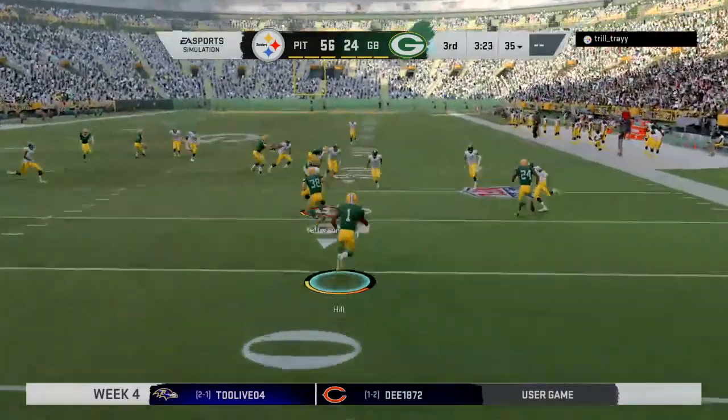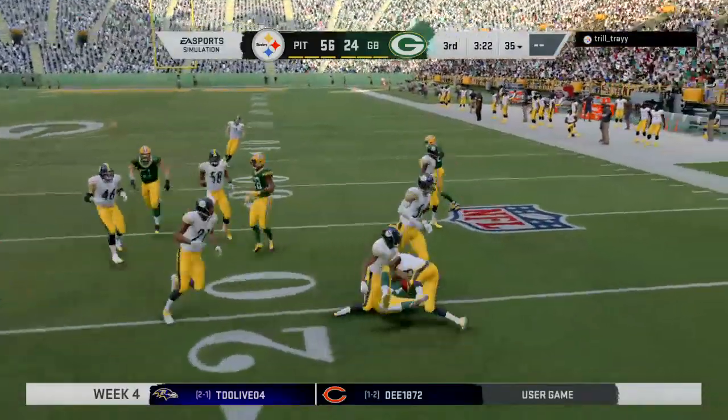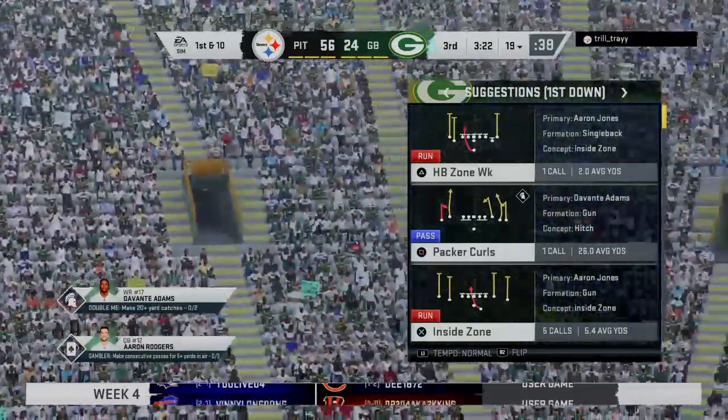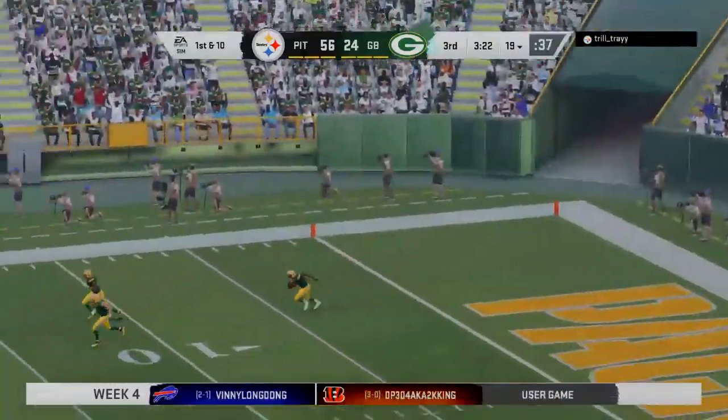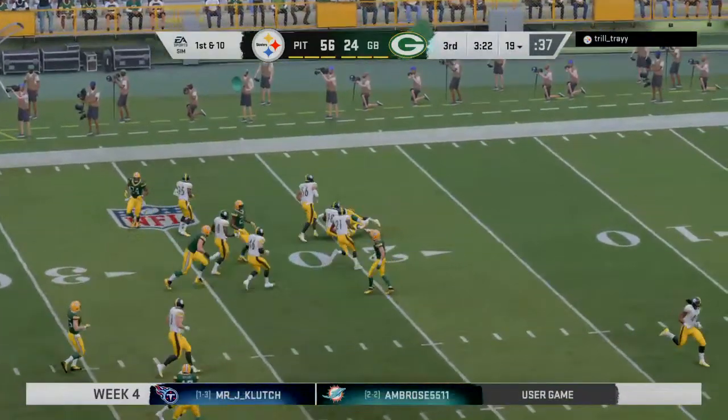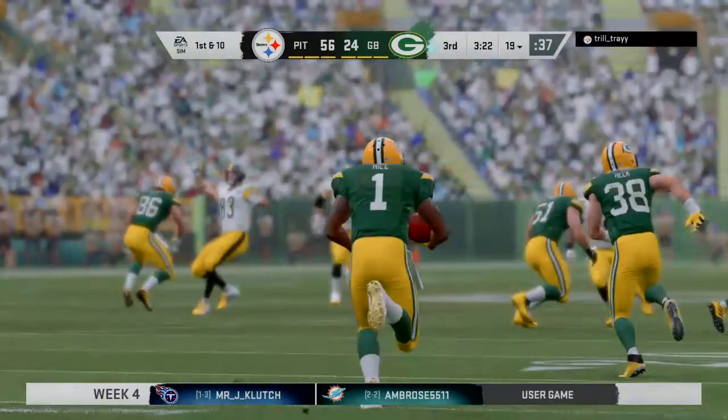This fielded at the 2, and he'll take it back to about the 19-yard line, at their own 19-yard line.